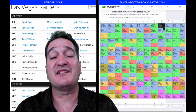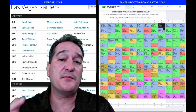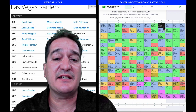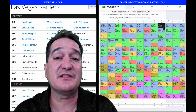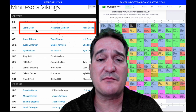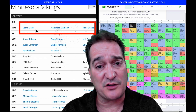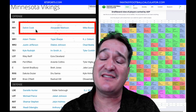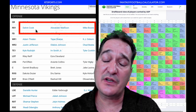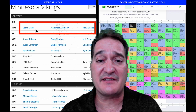Let's take a look at another top 5 running back that's a workhorse running back, and he plays for the Minnesota Vikings, and his name is Dalvin Cook. Dalvin Cook is a phenomenal running back. Not only can he catch the ball out of the backfield, but he can run between the tackles. He's fast, he's shifty, but he does get hurt a lot. It's a risk to take him. He is considering holding out, so we'll see how that pans out.